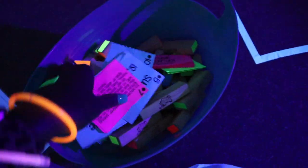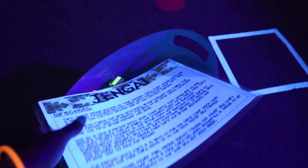And I can show you some clips and images I have of my students playing Jenga today. The next game is also pretty similar. So the students had to answer questions based off of the colors.